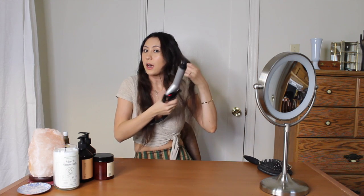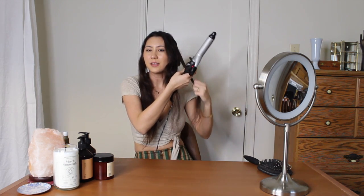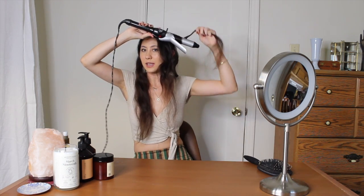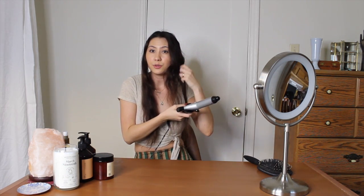I've had some people tell me that I should switch directions as I'm curling my hair. So I should curl one piece this way and the next piece that way so that they don't look too uniform.